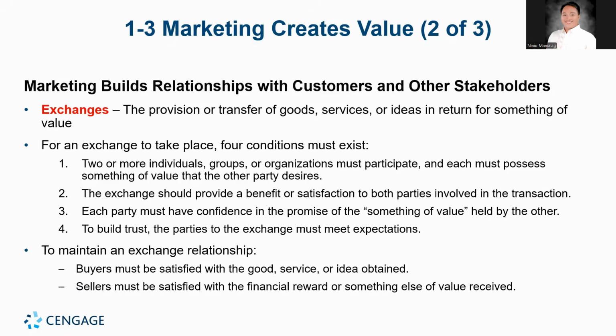First, two or more individuals, groups, or organizations must participate. Each must possess something of value that the other party desires. An exchange requires at least two parties. Both sides must have something that the other side considers valuable. Without something valuable to offer, an exchange cannot happen.